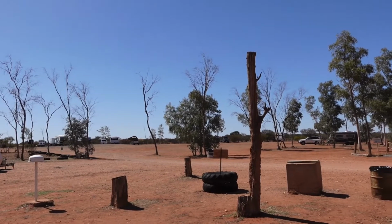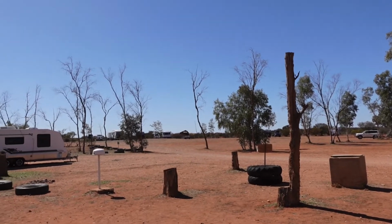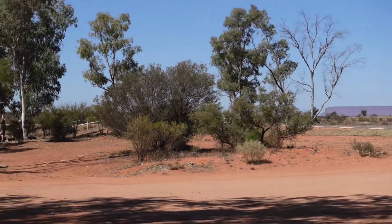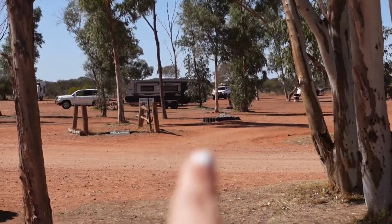It's got 4 bars of Telstra signal, but it's quite slow and limited, so I wouldn't rely on that if you desperately need it. It's got a pretty good view of the fake Uluṟu, Mount Connor. Everyone seems quite friendly here. It's a very clean space. It has a communal fire pit just over there.